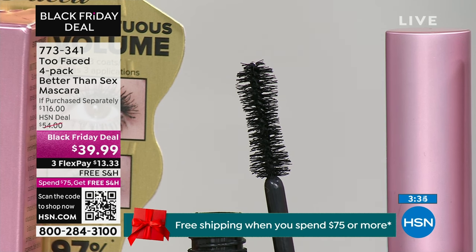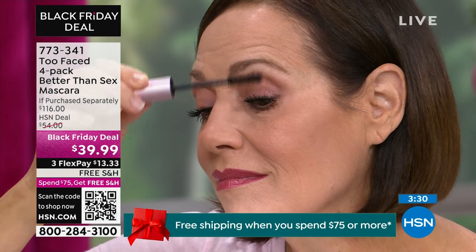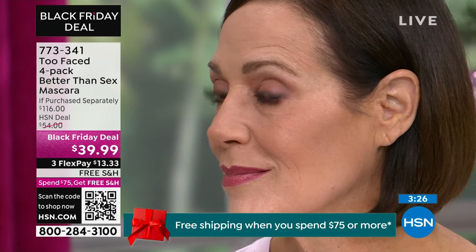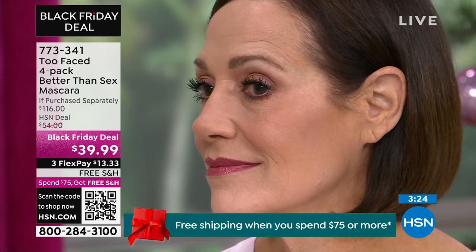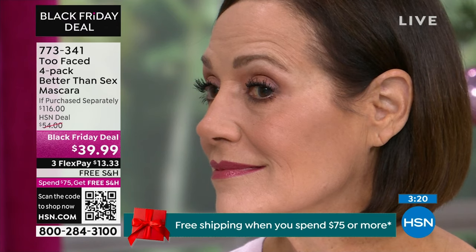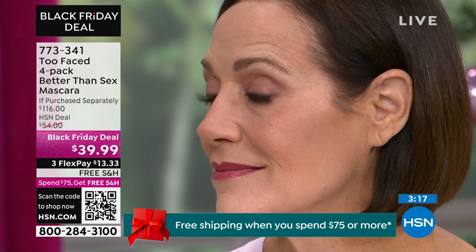Only Too Faced has this shape. They literally have changed the game with mascara. It's why they are the number one prestige mascara brand in the entire United States, against mascaras that are two, three, four times the price. Against the drugstore mascaras, this is the one that you want, a high performance mascara.